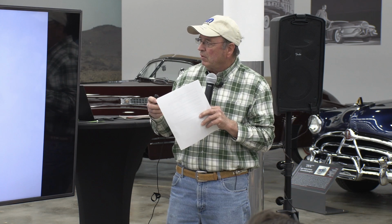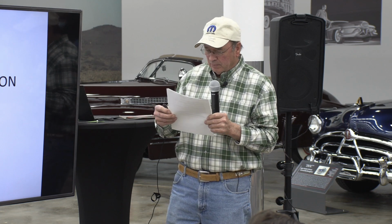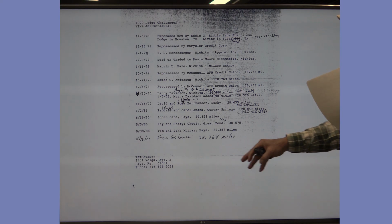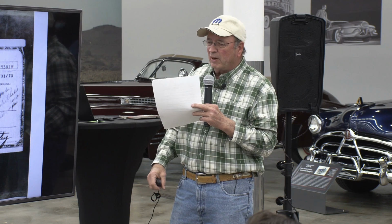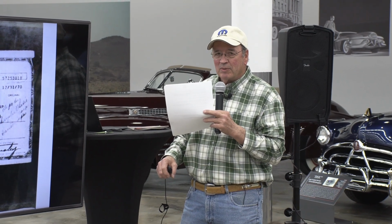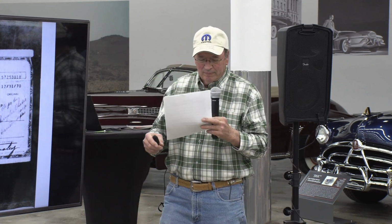I bought the car in April of 2001 from Tom Murray in Great Bend. You see Tom's name right down here at the bottom. And this is a certificate of title when the car was new, and this is the first owner of the car. And this guy is still alive, and I've talked to him several times about some things on the car, and it's pretty interesting. When he bought the car, he was racing it, and he didn't have it very long, blew the engine up. And Dodge replaced the engine once, and then they wouldn't do it again. So when I got the car, it didn't have the numbers matching engine.